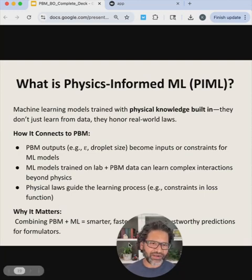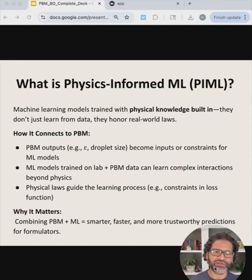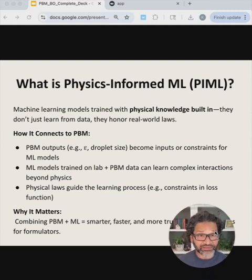And so why does it matter? It matters because combining PBM plus ML leads to smarter, faster, and more trustworthy predictions for formulators. If you're building something for a formulator, trust is key. And if you can produce outputs that they look at and don't say, oh, this is not going to work in the real world, then you build that trust and they're more likely to use your system. And that's key to building usage, and then also learning from their behavior and improving the system over time.